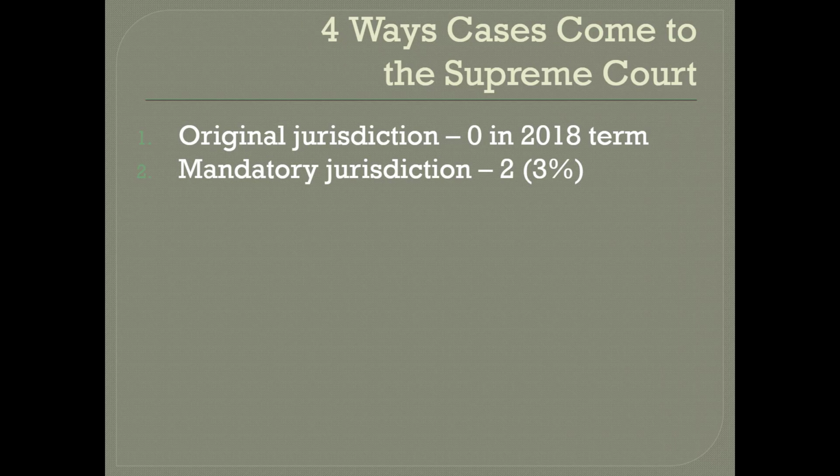The second way cases come to the Supreme Court is through mandatory jurisdiction. These are cases that the court has no choice but to hear. It must hear them. These are also relatively rare. In the October 2018 term, the court only heard 2 of these cases, comprising only 3% of its docket.